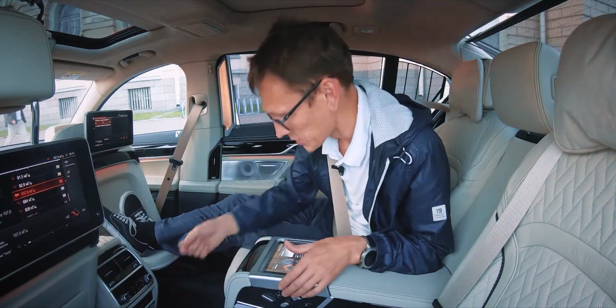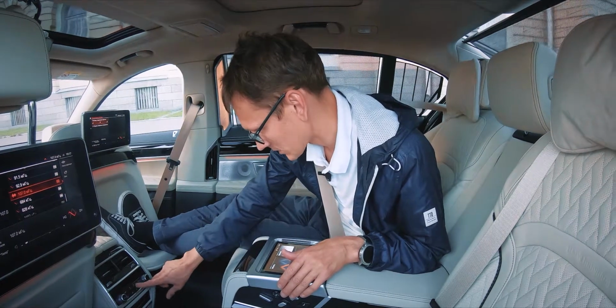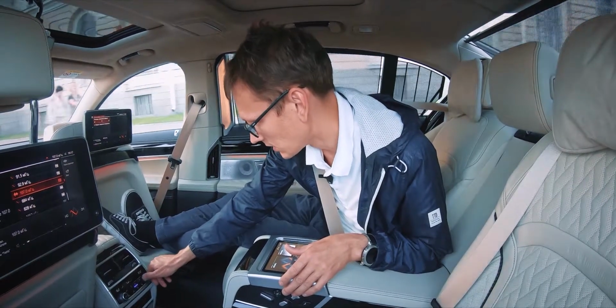As for the heated seats, you can either use the tablet or reach all the way down here. That's also where you adjust the fan speed and temperature. Oh, turns out the heater was switched off. Just when I needed it the most.